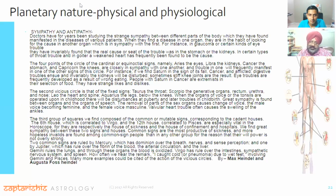There was this lady who had her generative parts removed. Now she is facing some very acute problems related to digestion. She cannot take food. If she tries to take in the food, that food is not retained by the body.